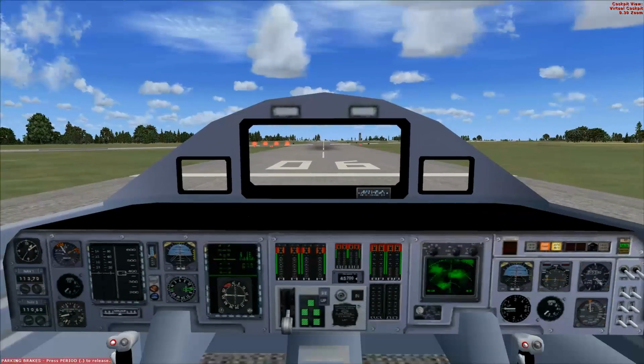So Avro 730. It looks like a neat aircraft. A few minor quibbles, but other than that, it looks like it should be going today to space.